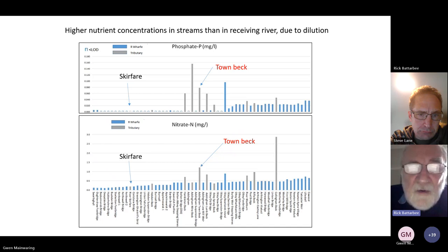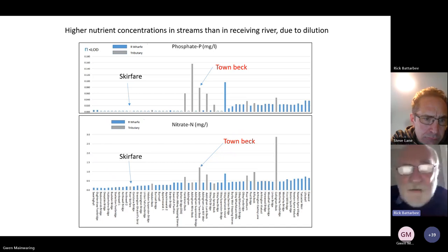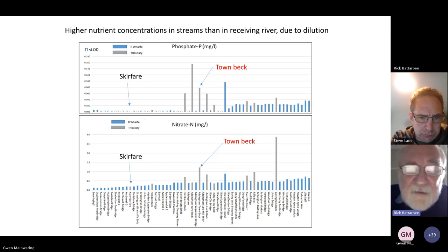So what we did in iWharfe, as I said, we measured some of the temperatures as well as the main river. In the blue histogram there, you can see data for phosphate and nitrate from the main river, but we put in grey the concentration from the tributaries in their correct geographical order coming downstream. And so you can see that these 4 or 5 becks have much, much higher concentrations of phosphorus than the actual river water, the levels are detectable.